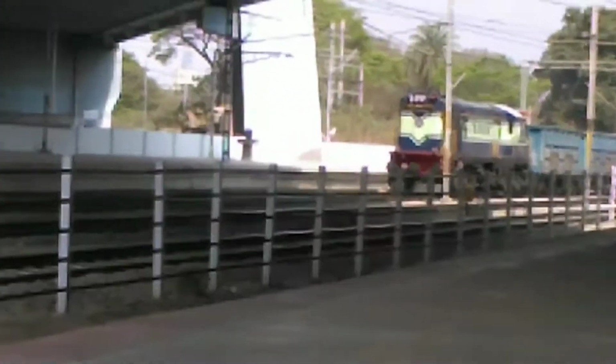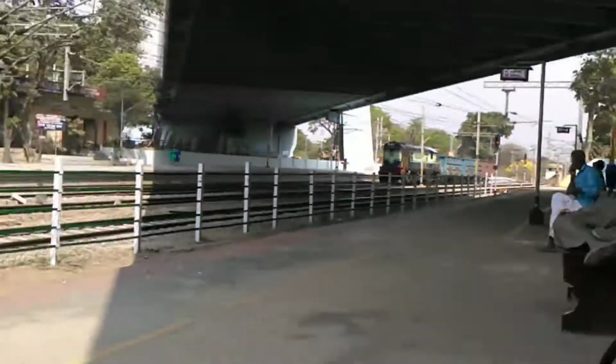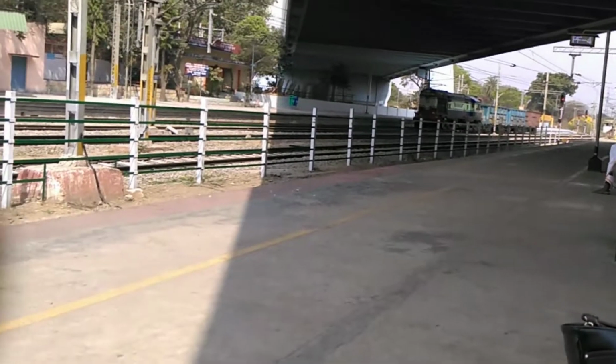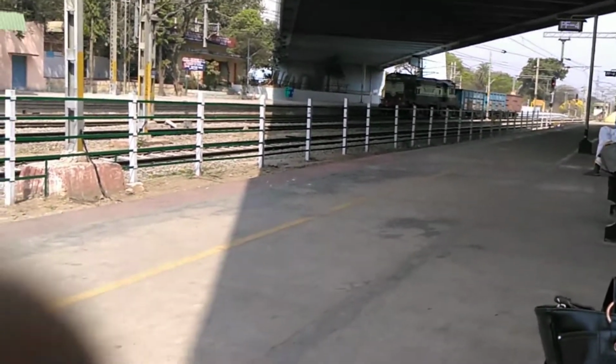How clean the station is, and there's a view of a goods train I'm showing. So it's very nice. There are only 3 parts in that.